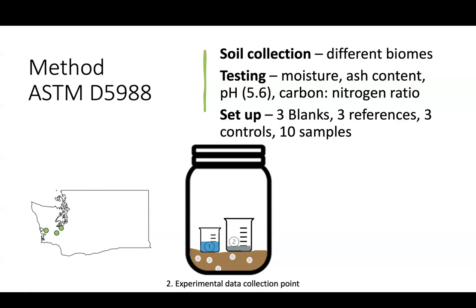The problem is that this particular method, which is mandated by Washington law, says that the pH should be between 6 and 8, and this is outside that pH range. The problem is that if I had artificially altered the pH, I would also be artificially altering the microbiome in the soil. So in order for this test to be environmentally relevant, I did not alter the pH, even though the test specifies that the pH should be something other than 5.6.